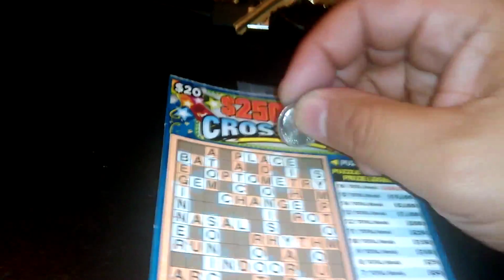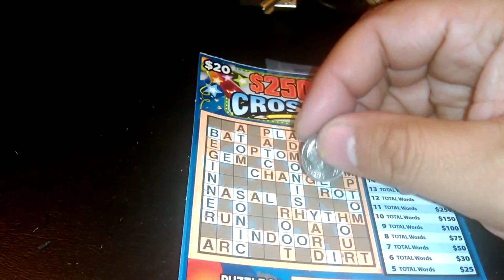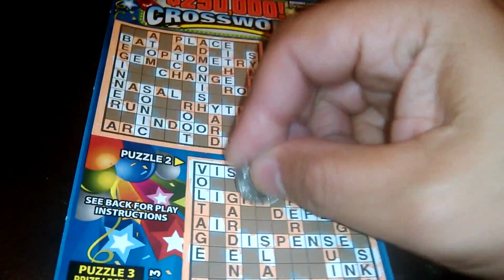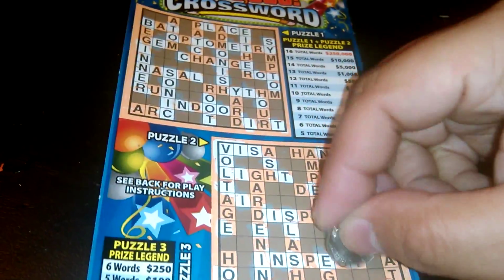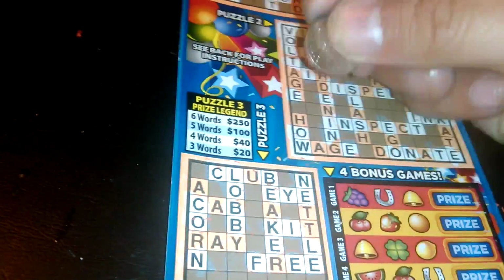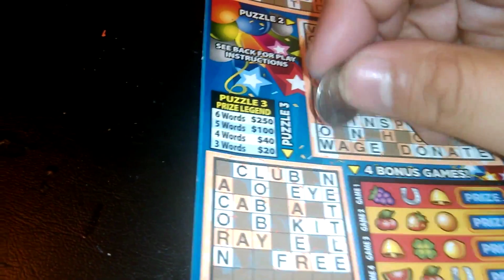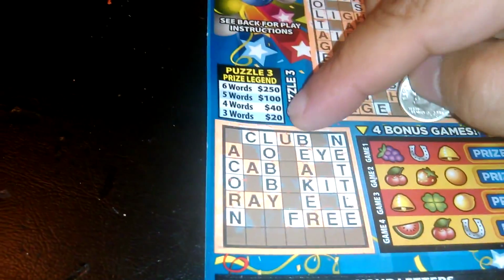Letter T. One T, two T's, three T's, four T's, five T's, six T's, seven T's. Second row, one T, two T's, three T's, four T's, five T's. And at the bottom, we have two T's here. And so we got the word I, kit, and nettle. So we got three words, and that equals $20.